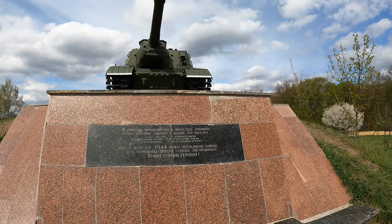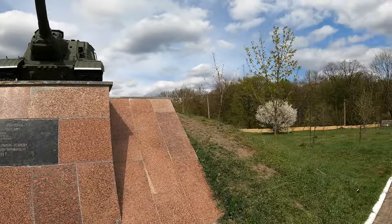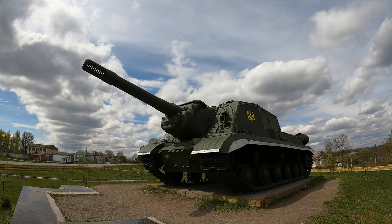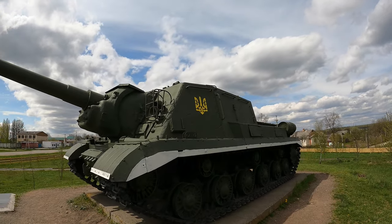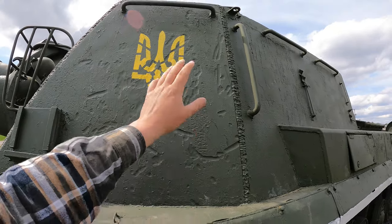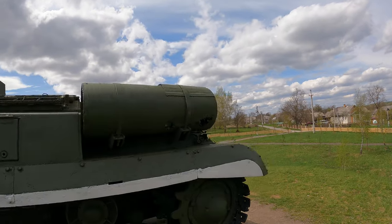1944. This is a Su-152 tank destroyer, and every year they will come and clean them up. This one is in Yarmolentsy. You can see it's had all kinds of ricochets, all kinds of stuff. I mean, it's the real deal.